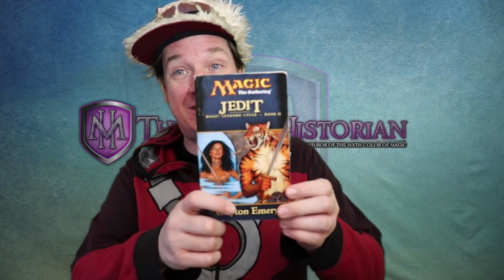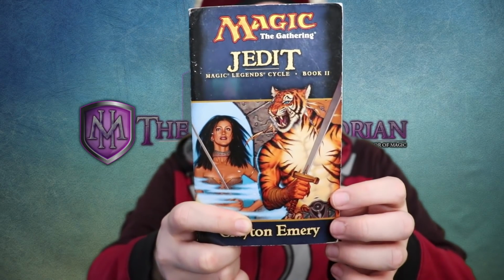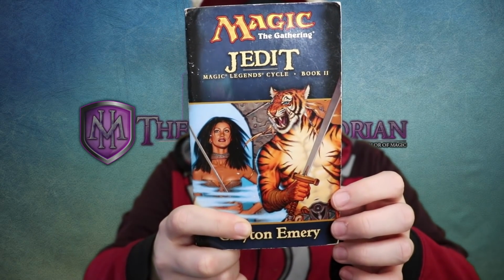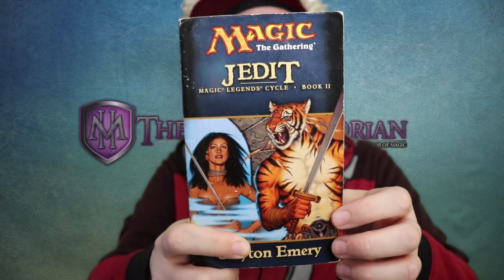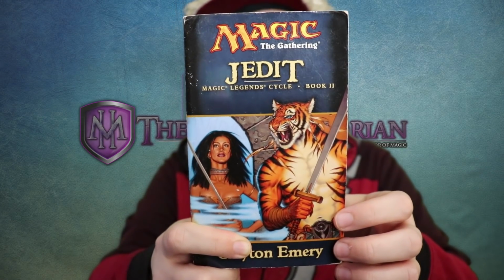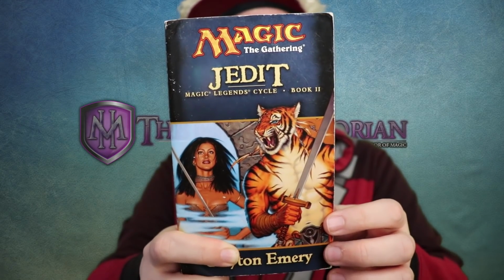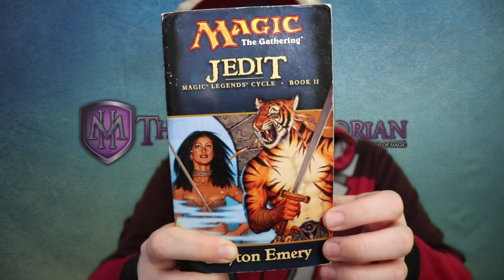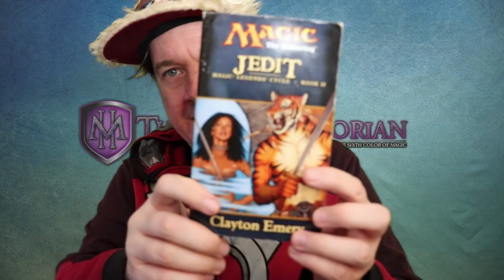The second book is Jedit O'Shannon. Oh, dude. Okay. Lost in the pages of history, in a time that made legends, in a world separated from the rest of the cosmos by an ancient war, a warrior, half man, half tiger, embarks on a perilous adventure that will decide the fate of a continent. Even the desert sands cannot erase the story of Jedit O'Shannon, one of the characters from the Magic Legends card set. Oh, man.